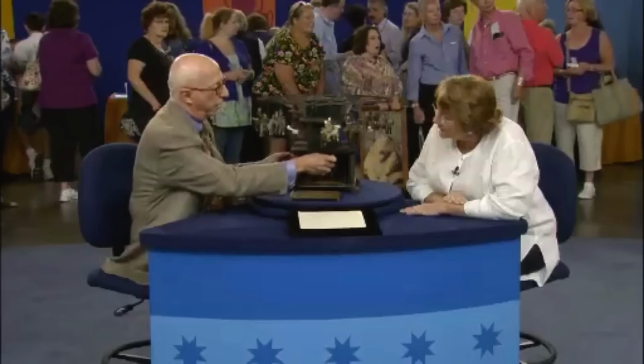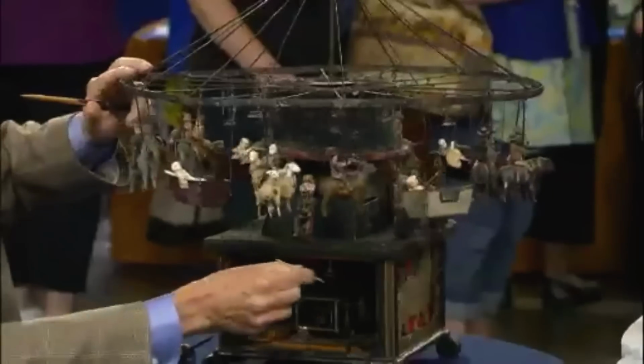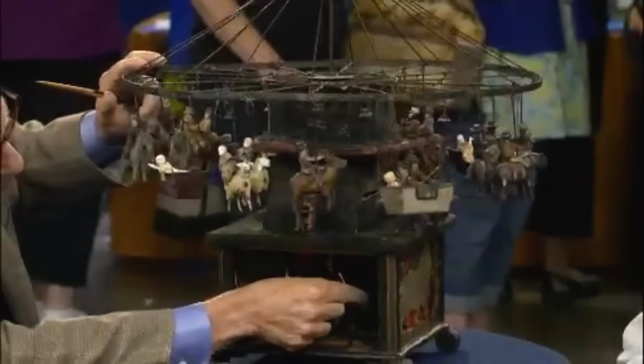We're going to see the flying Jenny do a little flying. And Uncle Sam moved. The carousel's intricate design and historical value make it highly desirable, with an estimated retail value of $8,000 to $12,000. Oh my, thank you, thank you.